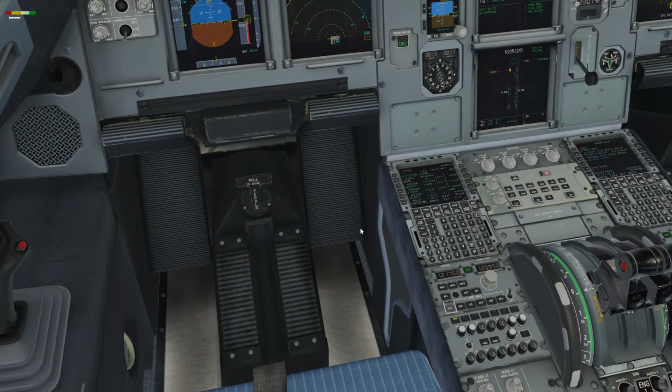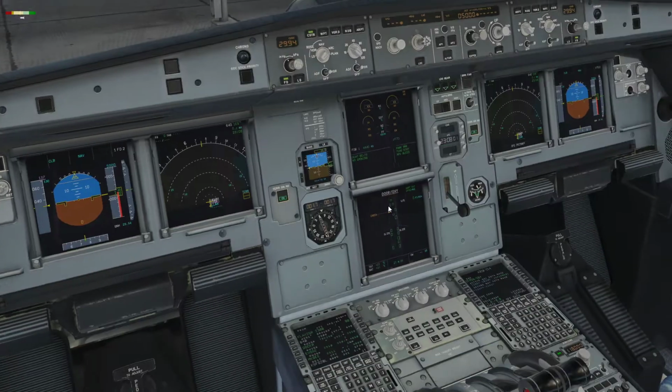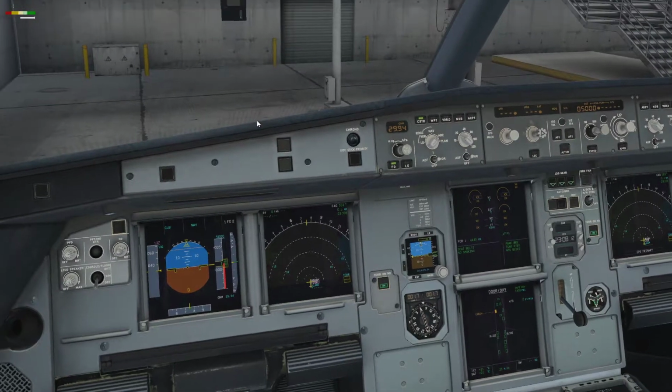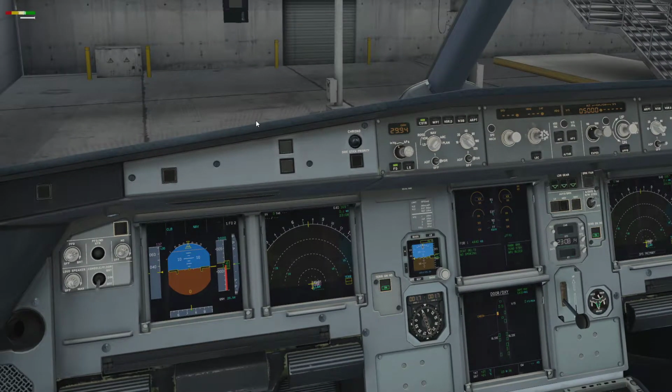Looks like current weather right here at Los Angeles. Charlie was current on the ATIS. Winds are 210 at 9 knots, 10 miles visibility. 3200 broken. Temperature 21, dew point 14. 29.94 on the altimeters is set across the board here. And departing to the west, I've actually planned runway 25 right for our departure initially. That's just a guess. It seems like usually on Pilot Edge they take us off 25 right. So that's what's in the FMS for now.